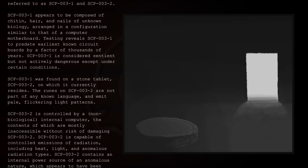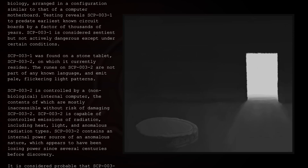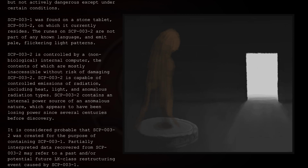SCP-003-1 was found on a stone tablet, SCP-003-2, on which it currently resides. The runes on SCP-003-2 are not part of any known language and emit pale, flickering patterns. SCP-003-2 is controlled by a non-biological internal computer, the contents of which are mostly inaccessible without risk of damaging SCP-003-2. SCP-003-2 is capable of controlled emissions of radiation, including heat, light, and anomalous radiation types.